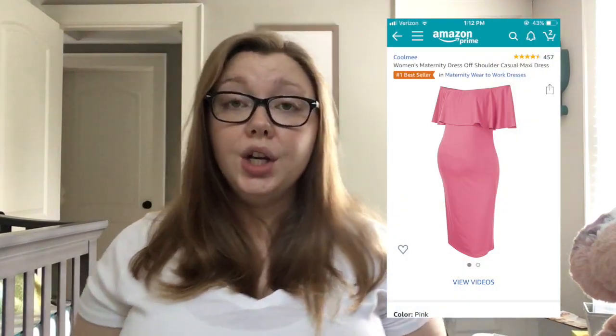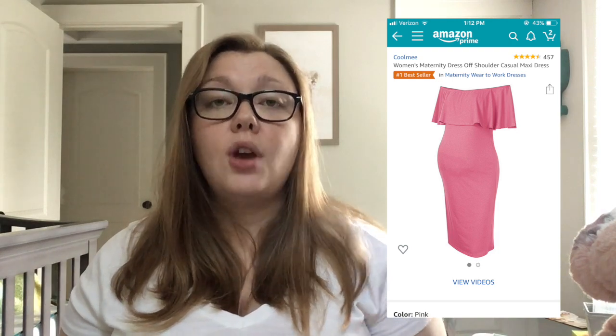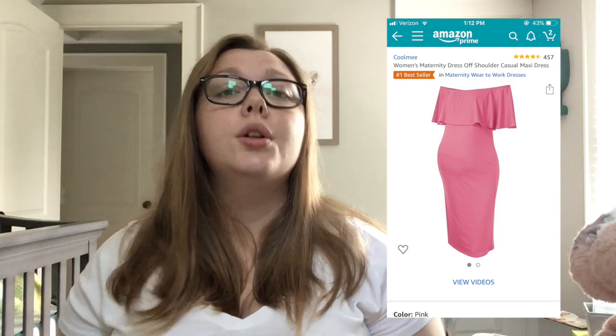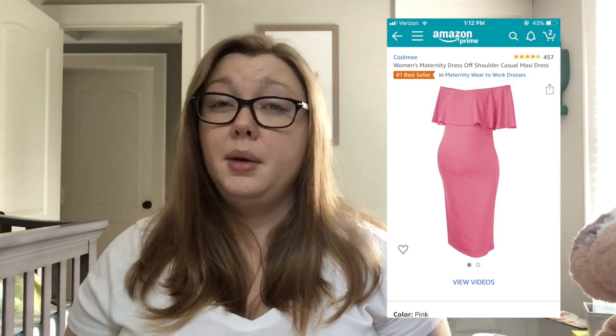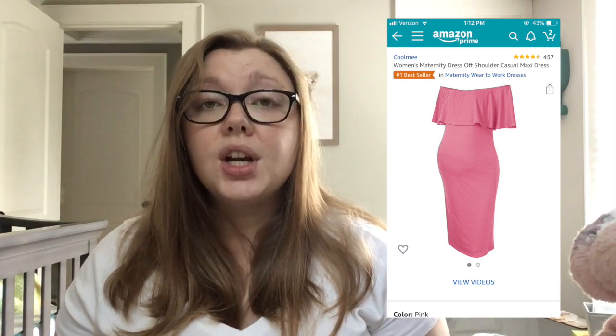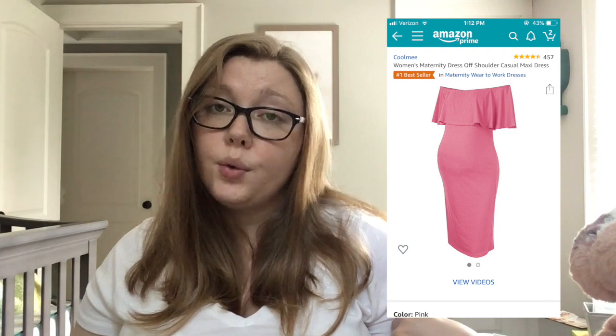This next dress I thought was super cute. Like, I had high freaking hopes of this dress working out. It is in color pink. If you order this dress, there's about like three different shades of pink, so pay attention to that. By the picture, it looked like knee length. It had a cute moment with the shoulder ruffles.